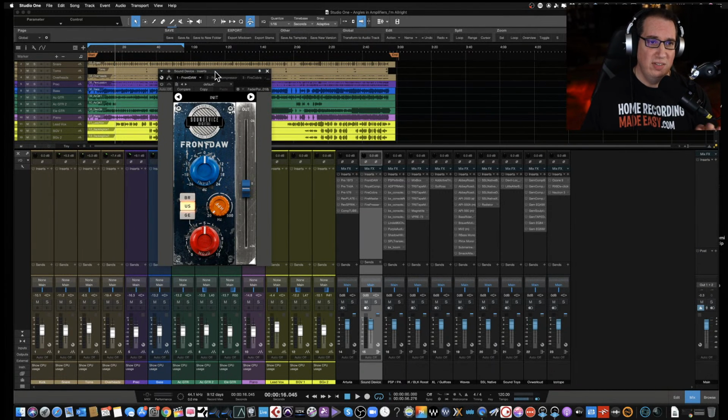This is called the Front DAW. This is to compete with something like the Virtual Console Collection by Slate or the NLS by Waves. It's one of those things where you put it across all your tracks, first or second in your chain. It gives you kind of the input console feel. They have a British, a USA, and a German console modeled here. Real simple. You have an input knob, a high pass filter, and a mojo, or a harmonic distortion. They call it mojo.